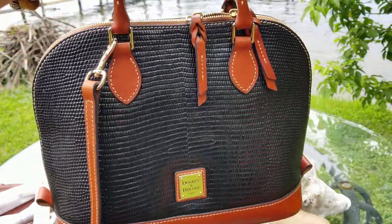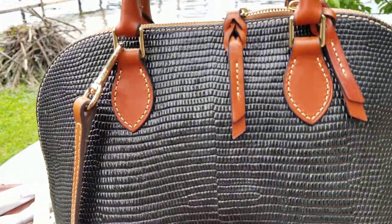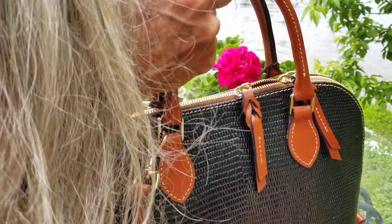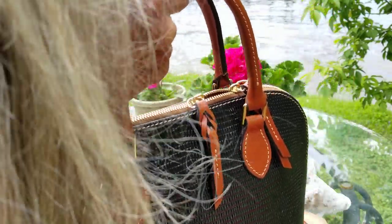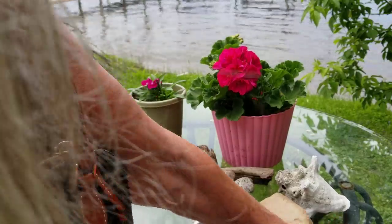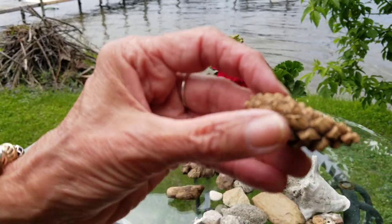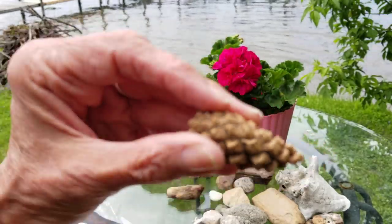My zip, and that's in the black lizard zip. And I'm really looking at these bags. Let me move this stuff out of the way. Ooh, I don't want to get any water on my bag. These here are my newest finds, some of my older, newer finds now, from the lake. I found this thing floating around. It's an unopened pine cone. I hope that's focusing. Cute little thing.